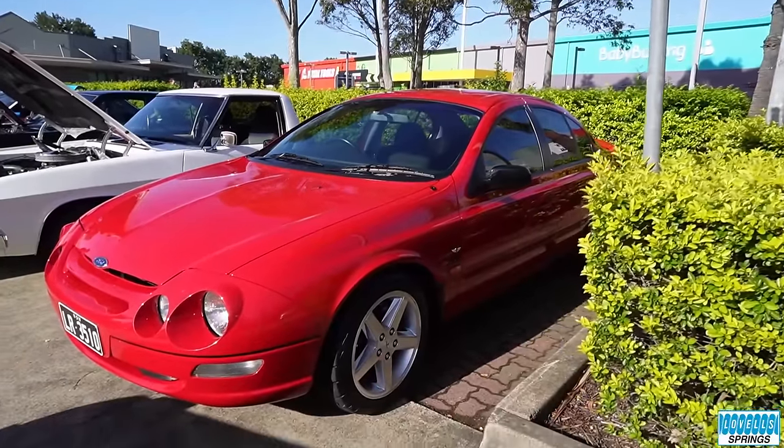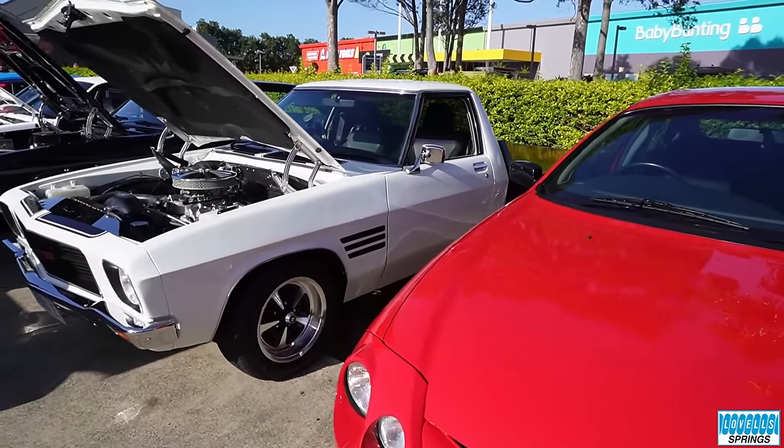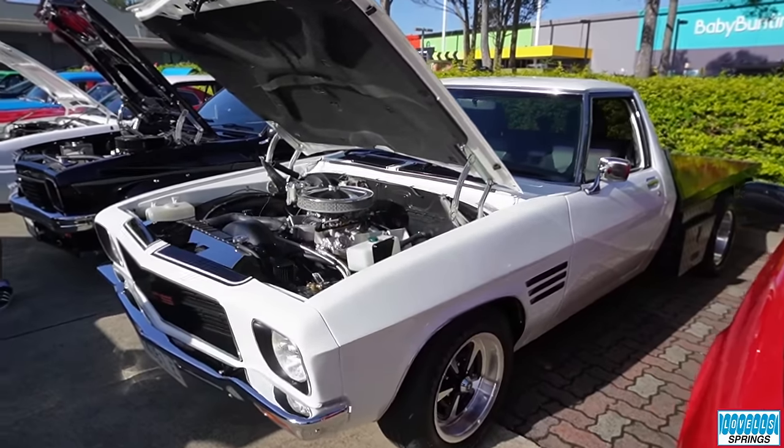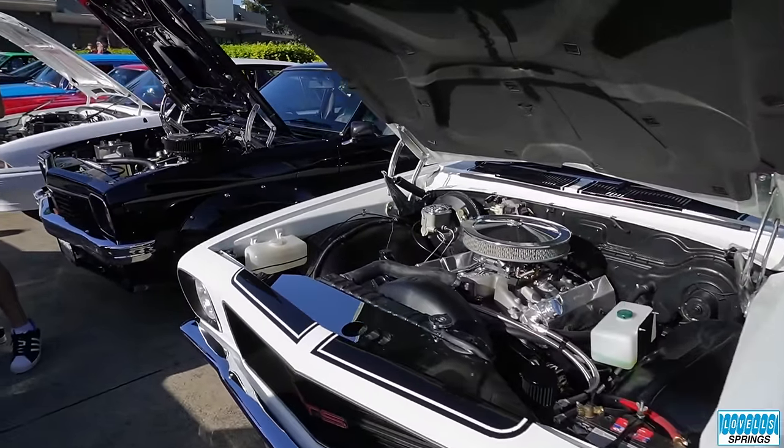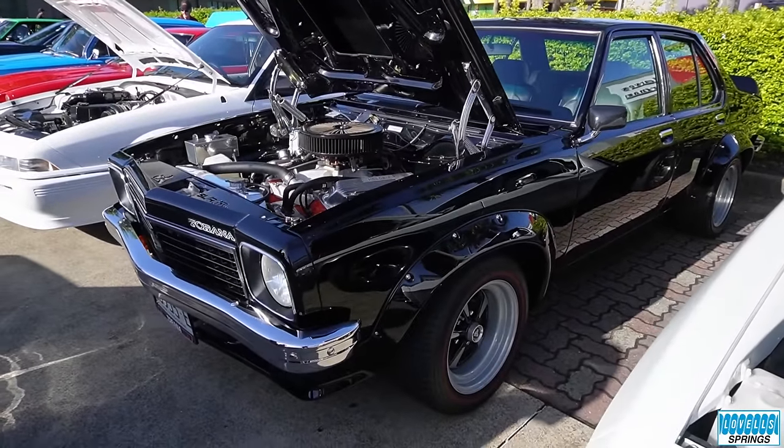And the ugly duckling of the Ford, I actually have one of these. I like the look of these, but not many people did. And you don't see too many out and about. I guess one day they might become a bit more popular. There was quite a few of them at the GT Nationals, but you don't see too many at the local show.